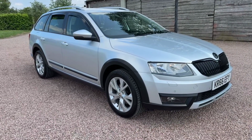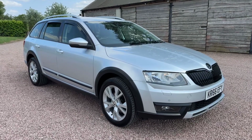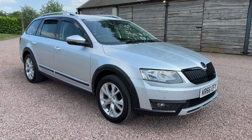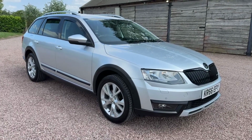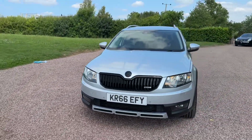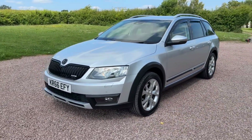So, beautiful Skoda Octavia. It's a 2-litre TDI Scout, DSG automatic, so it's the 4-wheel drive Scout version. Got a removable tow bar as well. Euro 6 ULEZ compliant start-stop automatic. Cambelt replaced at 68,000 miles. Covered a total of 85,000 miles, and it's advertised at the price of £11,295. I think you'll see from the videos and the pictures, it is mint.